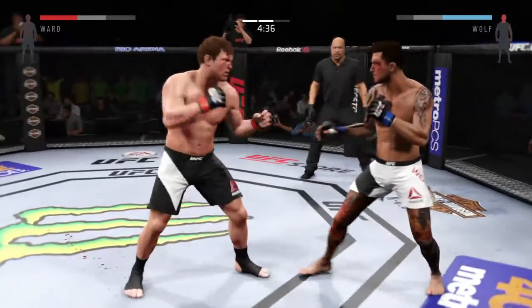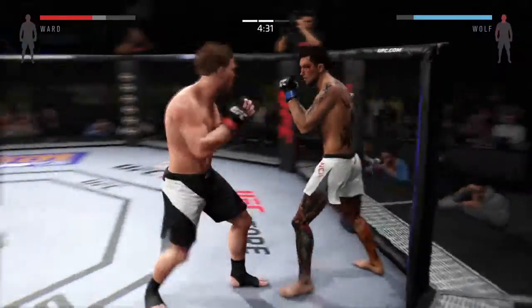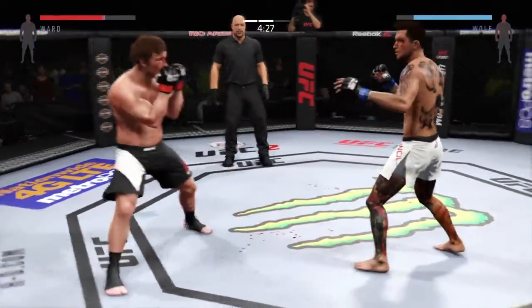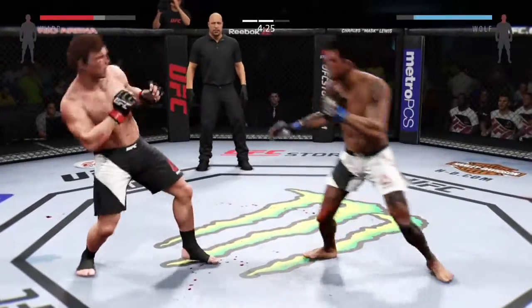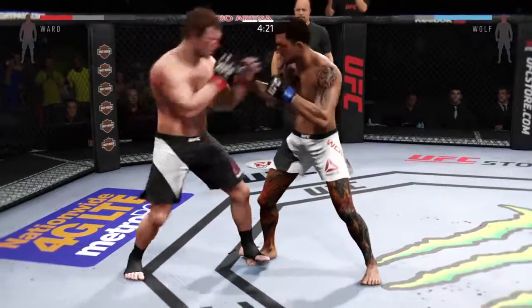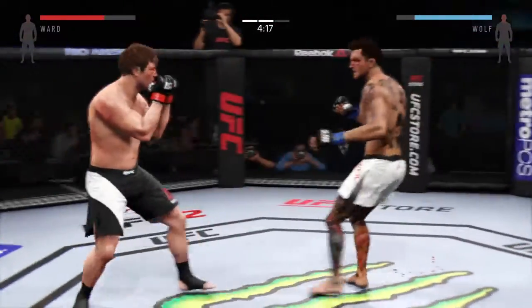Solid jab by Chico. Oh, that's a great block of that big kick. And he connects with the punch. Both men landing in that exchange. There's the jab. Chico's eyes looking really swollen. You've got to wonder whether or not it's actually a fractured orbital.